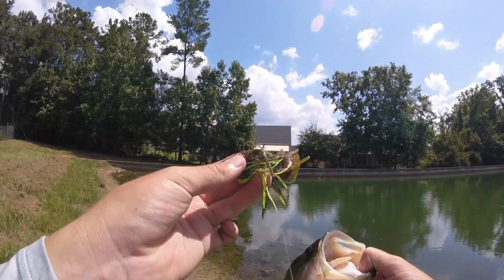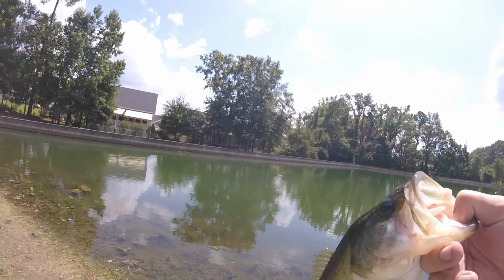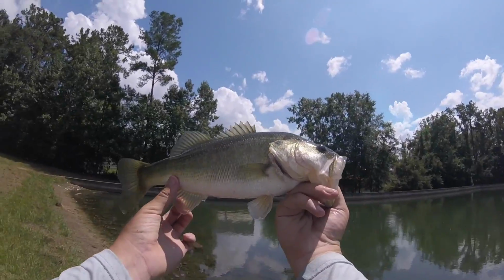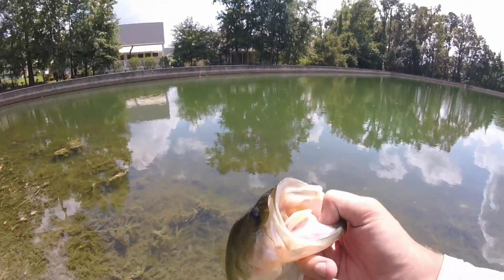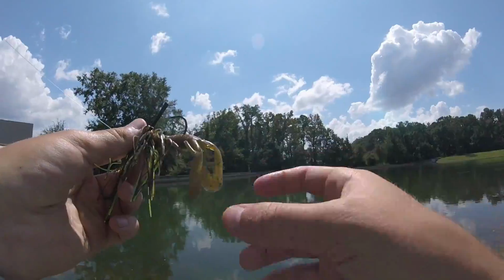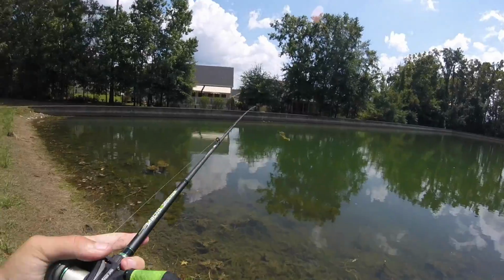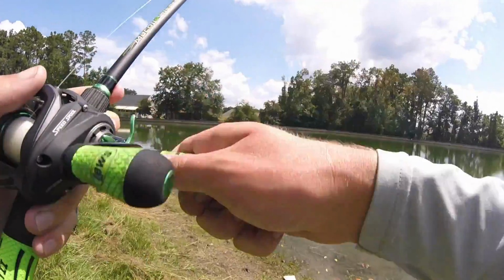The jig bite is one of my favorite bites of all time, hands down. Top water is up there, jig bite's up there. Not a lot of stuff beats that, but check that guy out. Little 2 pounder, I'll take it. Oh geez, I about fell in the mud. See ya, buddy. Oh, Speedcraw still doing good after two fish. Oh, that was him.